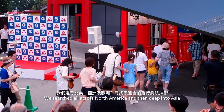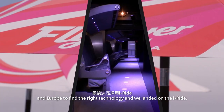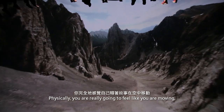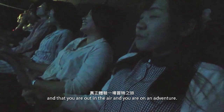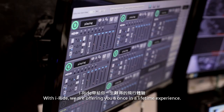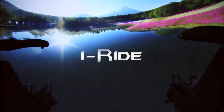Searched all across North America and then deep into Asia and Europe to find the right technology. We landed on the iRide. Physically, you're really going to feel like you are moving and that you're out in the air and that you're on an adventure. With iRide, we're offering you a once-in-a-lifetime experience.